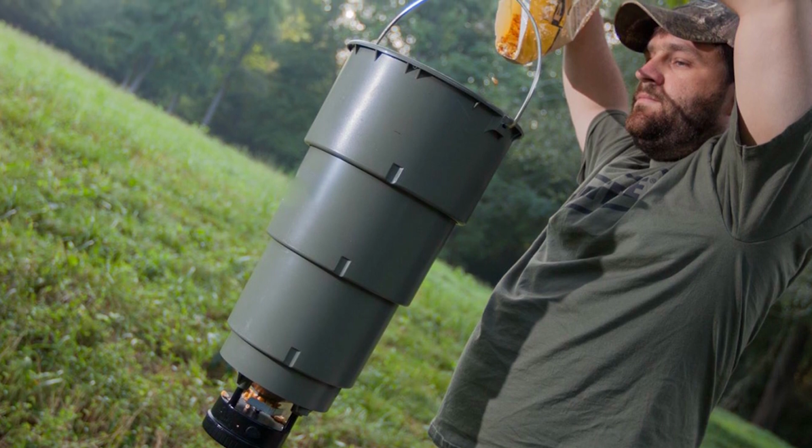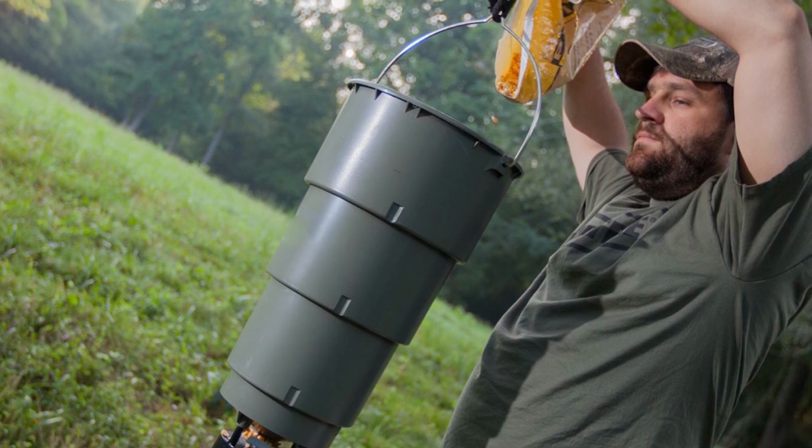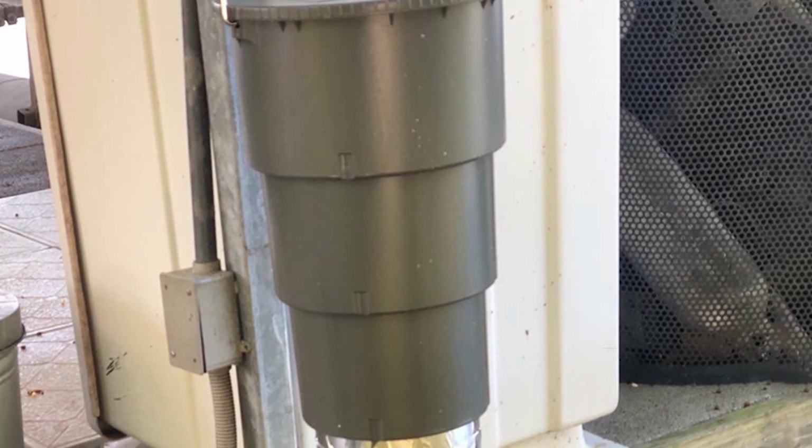This means that if you hung it high enough, it would be out of the reach of squirrels and other such varmints. Also, it is possible to position it high enough to reach when adding corn to it.